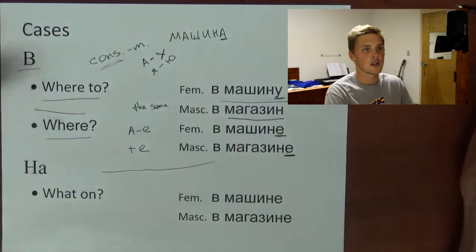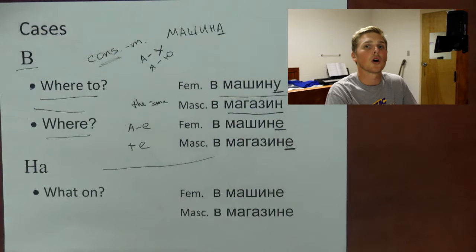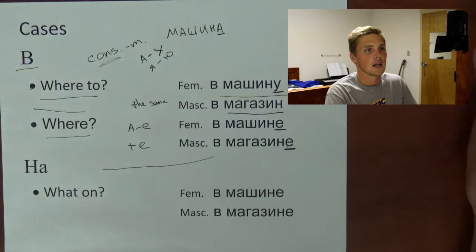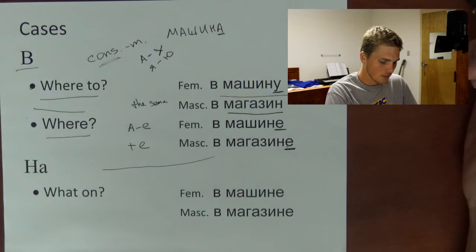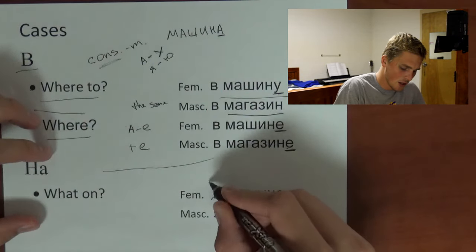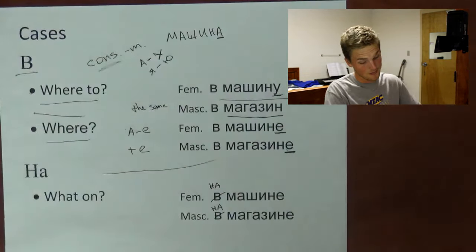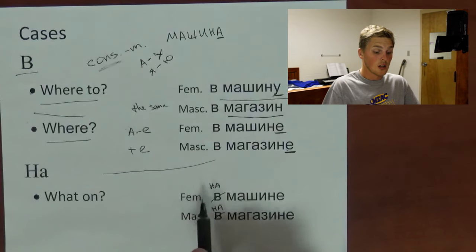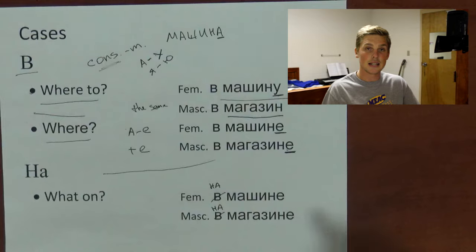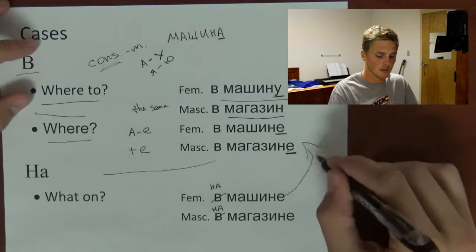With в, now let's talk about на. На is only going to have one meaning, which is "on." What is it on? All right. Oops, I made a mistake. It's not в, it's на. Sorry about that, guys. What is it on? It's on the car. На машине. And what is it on? На магазине.